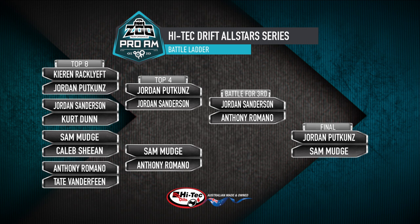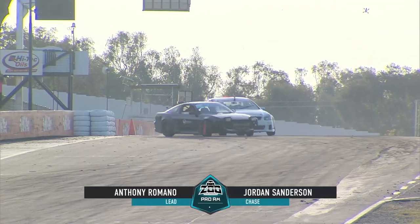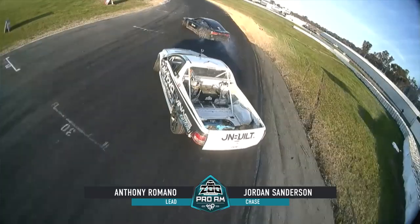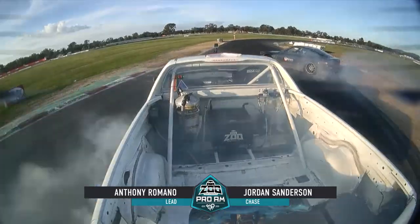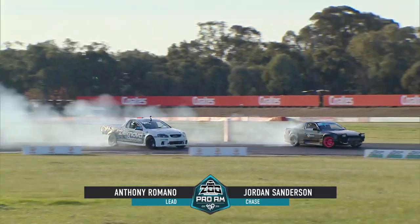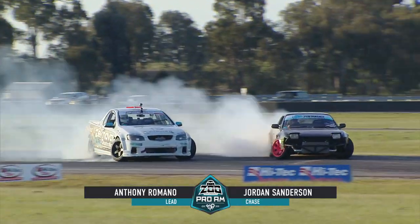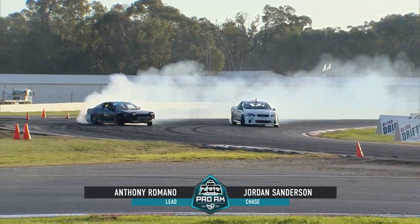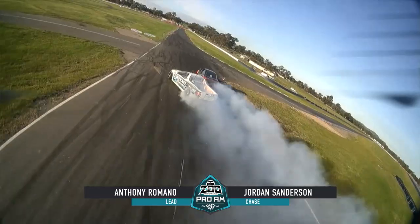This is going to be the battle for third position between Jordan Sanderson, Anthony Romano, and Jordan Putkins. Can he go back on the top against Sam Mudge? Let's go for the battle for third position. Anthony Romano in the lead this time. That is a big throw into turn one. Jordan Sanderson in his VEU right there beside him. Can he just keep this lap together? Anthony Romano under a lot of pressure coming into this battle, but he is absolutely solid. Running the wide line, looking fantastic.